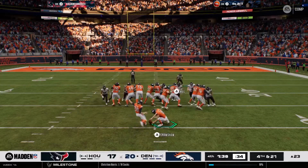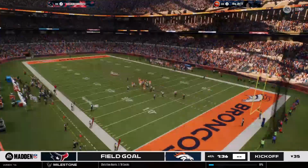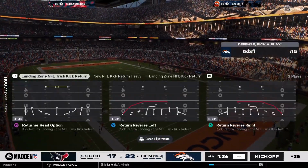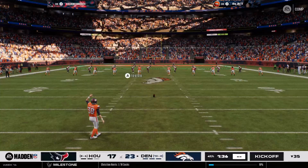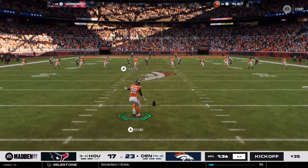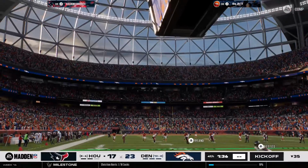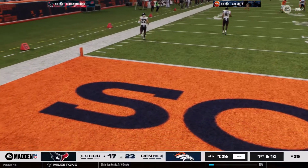This from 40 on the right hash. Tracking for it, and it's good! And they're going to grow their lead late, but still a one-score ball game. So after that make, a field goal won't cost them a lead, but a touchdown still ties it, or likely probably puts them down a point. Okay, this is one of those moments where the defense now has clarity. They know what the stakes are and what they have to defend.